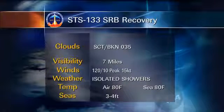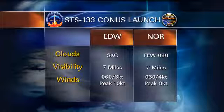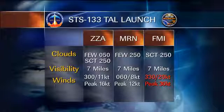For the SRB recovery weather, it looks really pretty good out there. Seas are 3 to 4 feet, winds from the southeast, again 10 to 15 knots. No concerns for SRB recovery during the launch day. We also want to talk about our CONUS abort sites. We do have good weather expected there, and for our TAL sites, 2 of our TAL sites are good. Let's go into the TAL site weather on the next slide. 2 of our TAL sites are good, Zaragoza and Morón. There's a concern for a headwind at Istres, peaking up to 30 knots there.